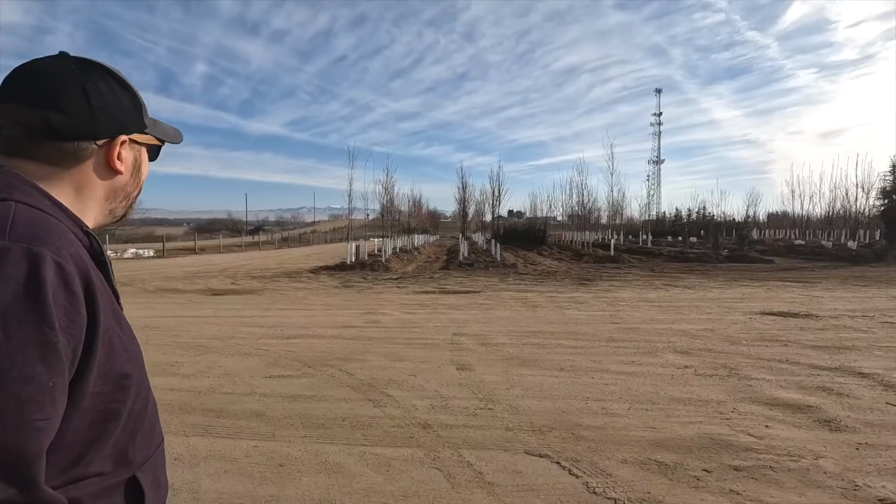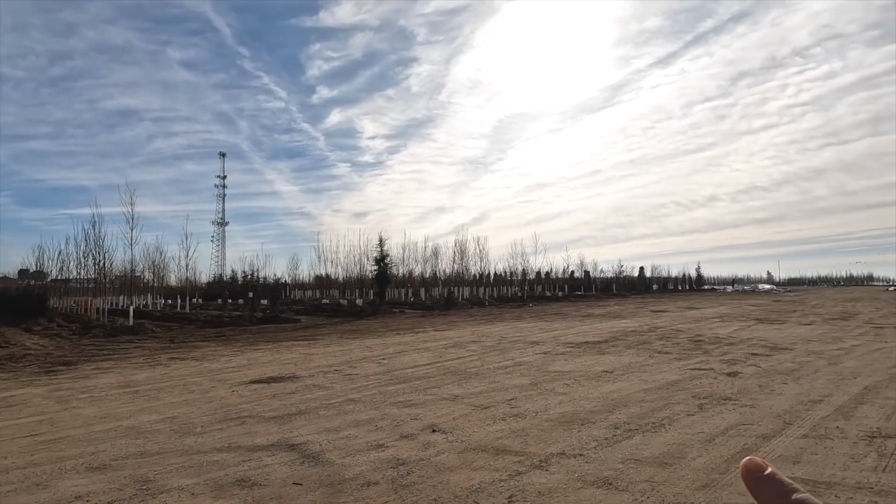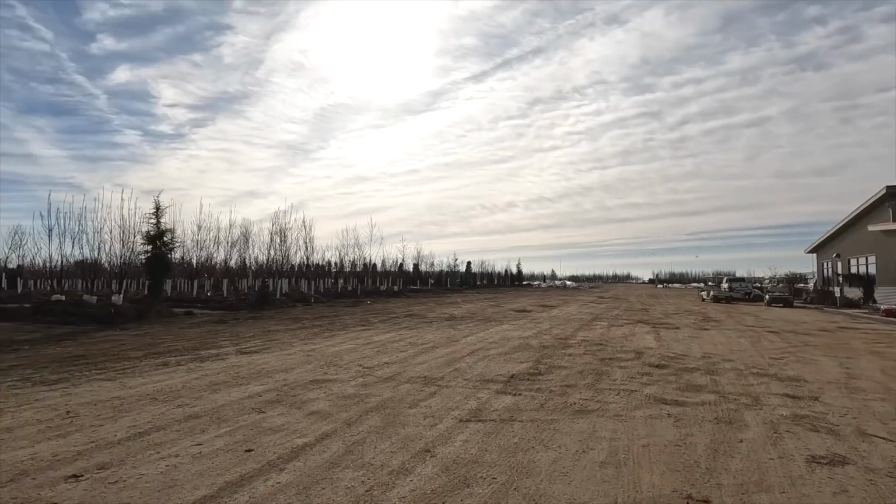Not a great time to be picking out deciduous things necessarily, because you can see the branch structure, but you can't really see what the leaves look like and all of that. But anytime's a great time to look at evergreens. That's right. So it kind of starts right here, and it's just row after row after row, and it goes all the way. This lot is absolutely enormous. There's all kinds of stuff.